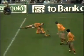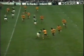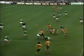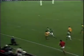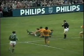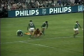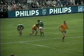Farr Jones. Slack. Overlap. Wild pass. Campese. Tyneman. Gallant stuff from the Australians. Ella. Now it's Campese. Can he get there? David Campese. No try. Another one goes begging. 28.5 minutes gone.